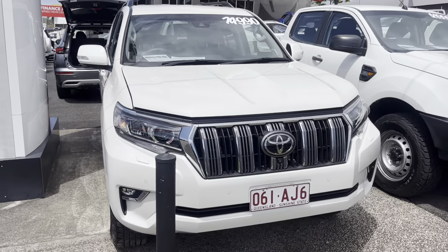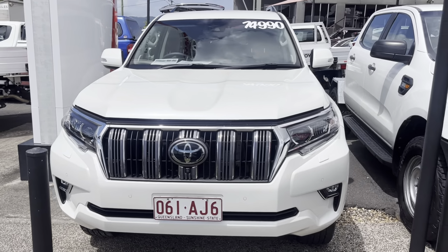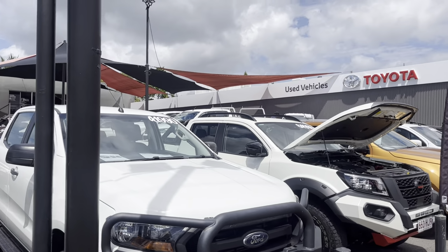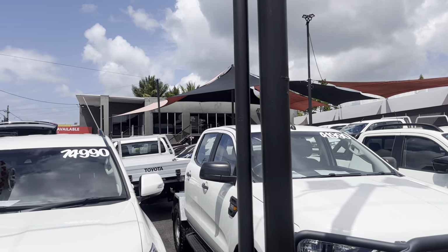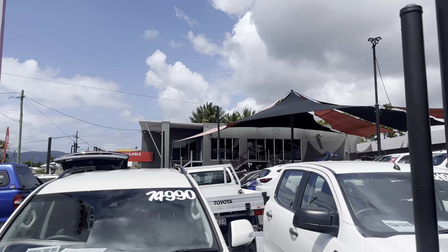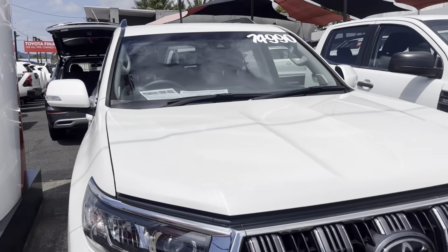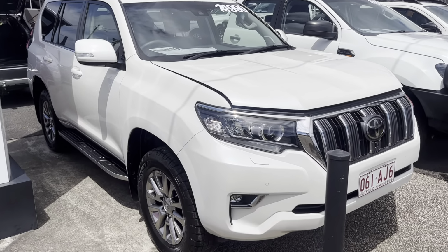Just here to give you a quick virtual tour on our lovely 2020 Toyota VX Prado. Now, just before I do that, a little bit about us here in Cairns. So obviously we do have two yards here, one where I'm standing at 77 Mulgrave Road, the other one about 2 kilometres down the road at 235 Mulgrave Road. Just up there is our Toyota showroom, just where we all sit at our desks. So, but down here on the yard obviously is the lovely Prado. So I'll jump straight into it.